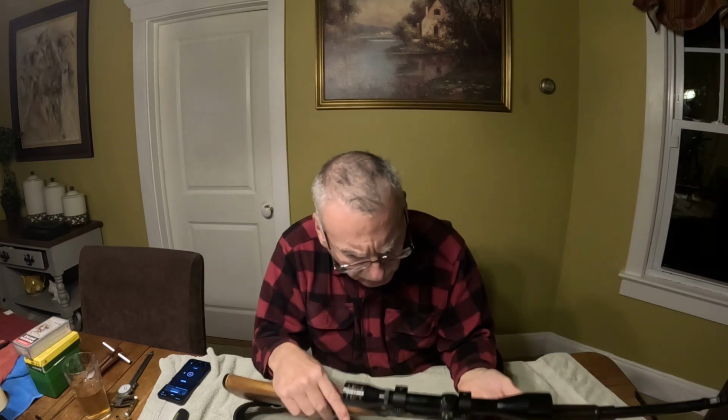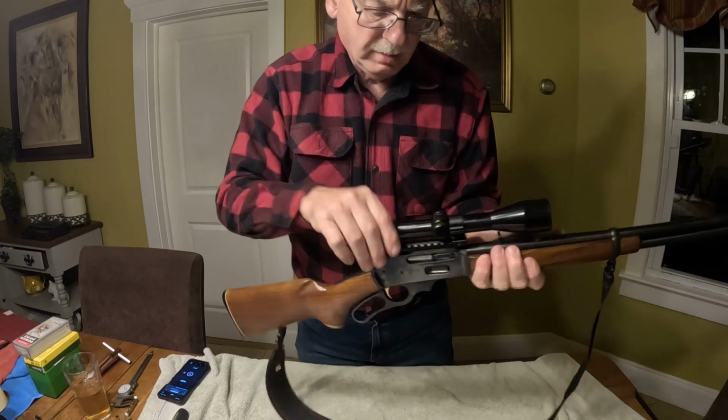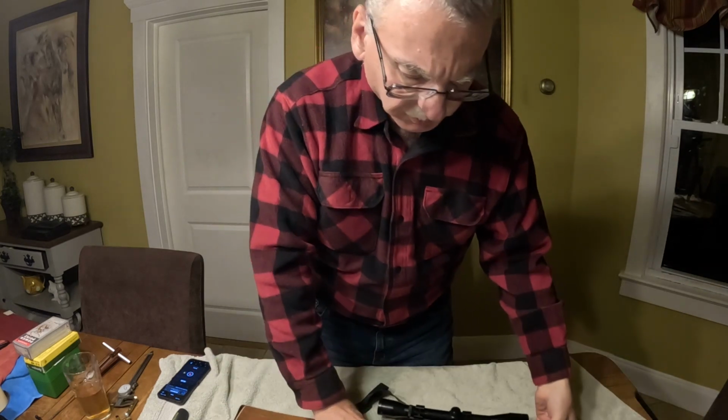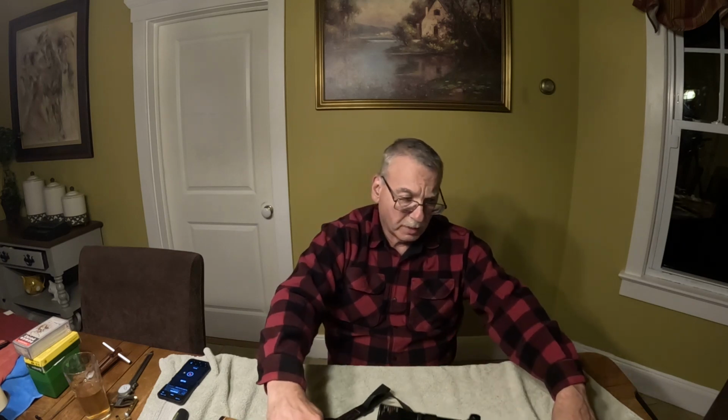The Tasco scope, here are the markings on it, but just a basic hunting setup, nothing fancy, nothing expensive. I got this gun used many years ago, and it came with the scope, and to this day the gun shoots real well with it.